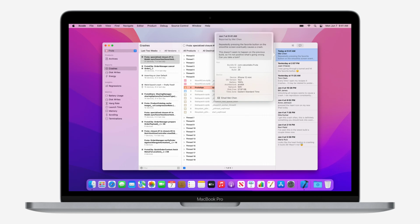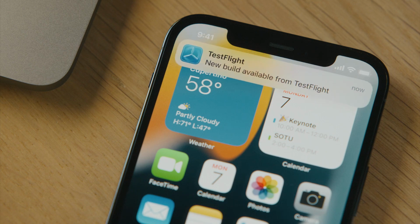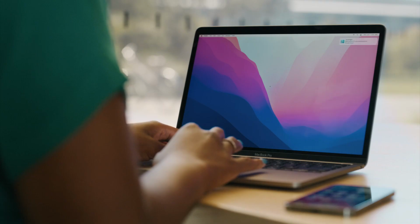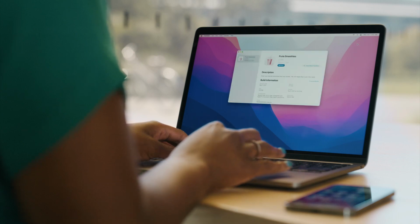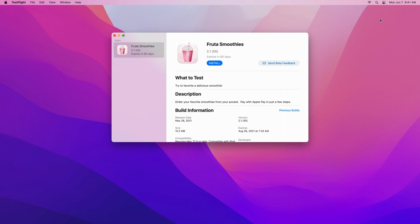And the organizer now shows the written feedback a user attaches to a crash report. This gives you valuable context when analyzing the crash and a broader view into your app's usage. After Andrew's test passed, Xcode Cloud submitted the build directly to TestFlight. I just received a notification on my phone for a new iOS build of Fruta, and there's the Mac version from TestFlight for Mac.